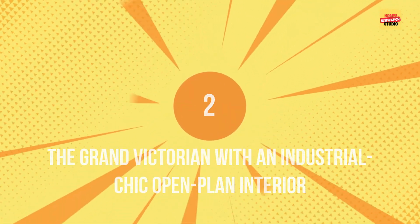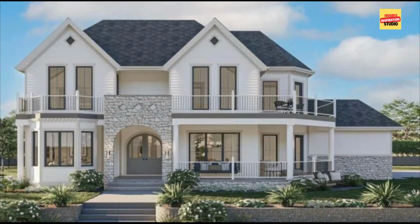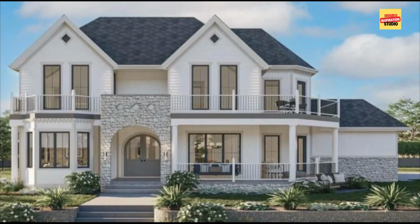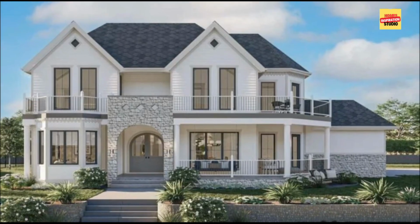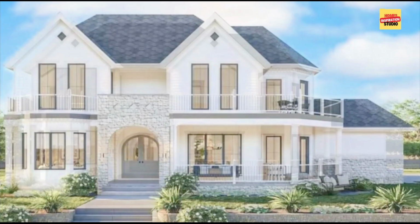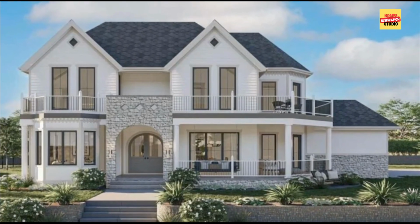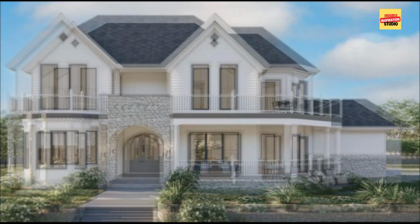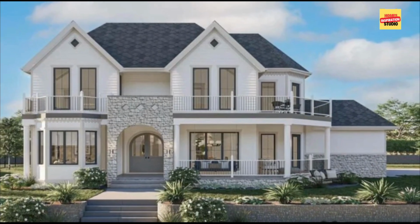2. The Grand Victorian with an industrial chic open-plan interior. This home perfectly showcases the art of contrast. While the exterior maintains its classic Victorian silhouette, the interior has been completely opened up, removing the traditional compartmentalized rooms. Exposed brick walls, steel-framed windows, and polished concrete floors create an industrial feel, while original details like a grand staircase or a decorative fireplace are preserved, creating a breathtaking blend of raw and refined.